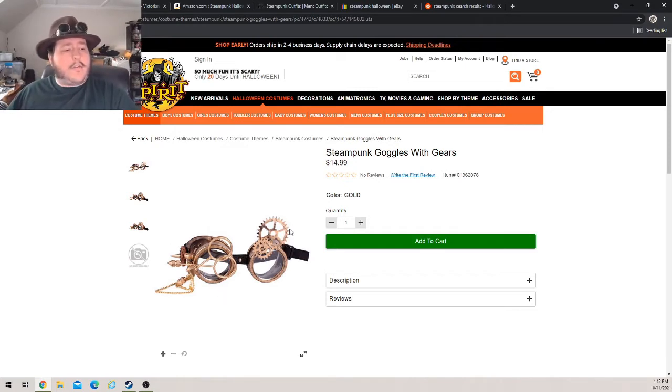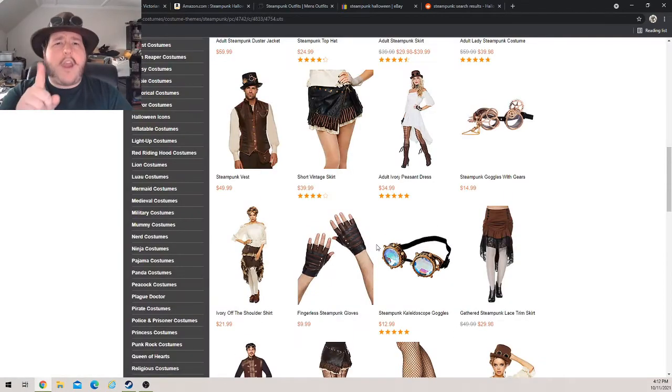The goggles, these would need to be glued on, although I think they'll look better without them. I mean, you're already... This is solid. I would say that if cost was your biggest factor, these are going to look the best for what they are for $15. As long as you're aware of what you're getting, I sign off on that.